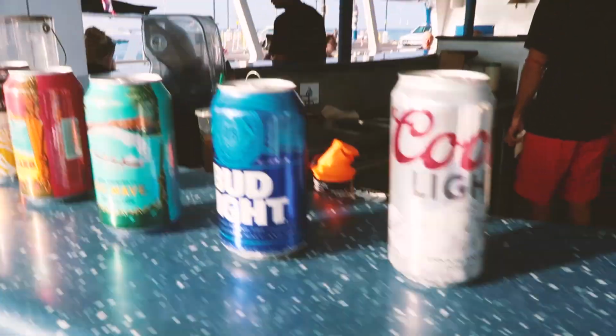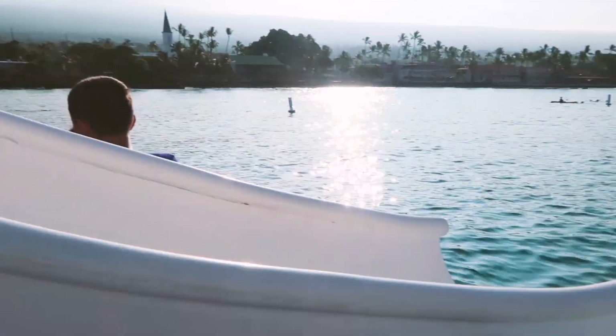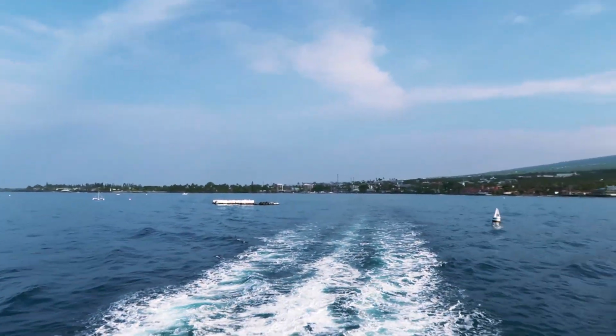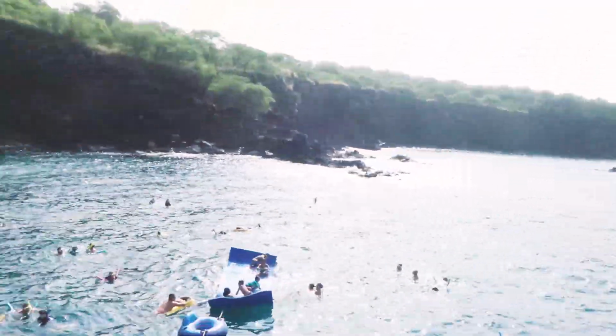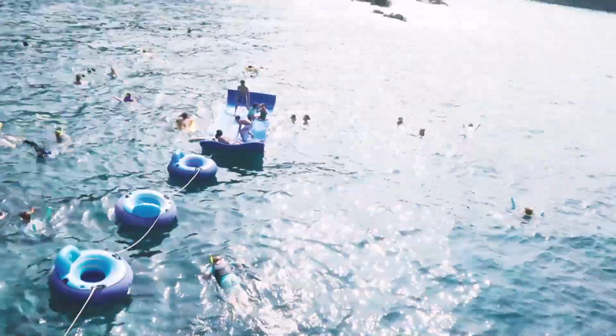So the snorkeling boat has a full bar. It's got a full bar. And a casual slide, for the kids and probably for us too. Alright, so we just pulled up and anchored in this little bay and are about to go snorkeling with some of our new best friends.